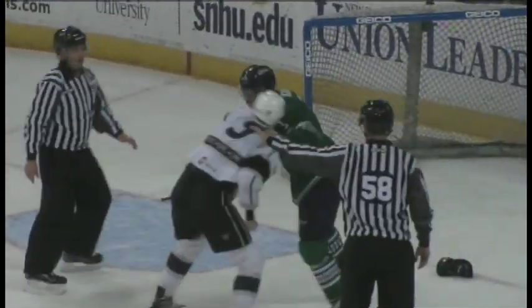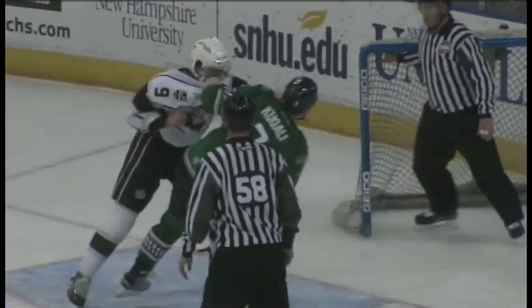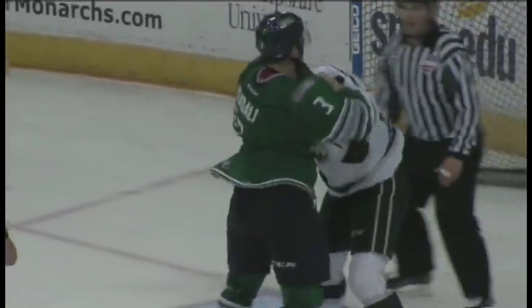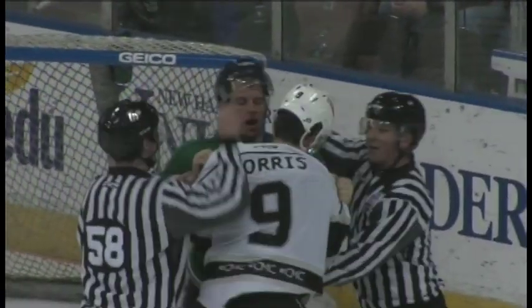This time Kukali and Kevin Morris as they're tangled up. Now Morris pounding away with the right hand. There's a right by Kukali. Kukali trying to land another right as they're tangled up in the blue paint in the Florida zone down below, and now clutching and grabbing around the shoulder.